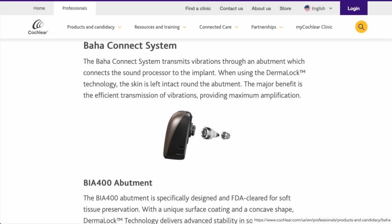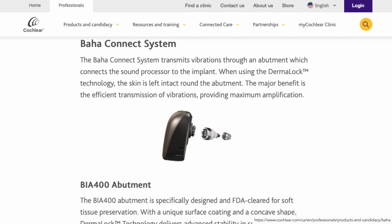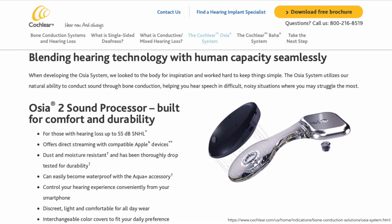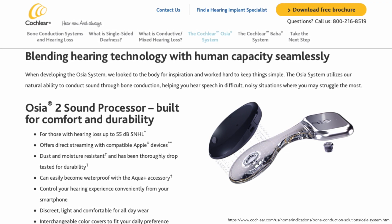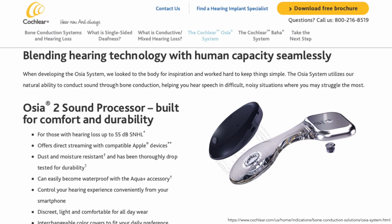One possible surgical approach is to use an abutment or metal post inserted into the skull. The Baha device is then attached to the post. Another solution uses an implant under the skin. A sound processor device is placed behind the ear or on the head. This sound processor connects to the implant under the skin via a coil of wire and a magnet.